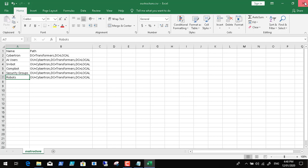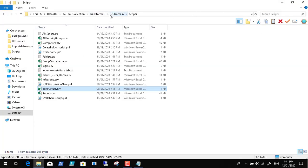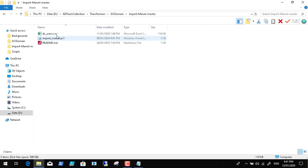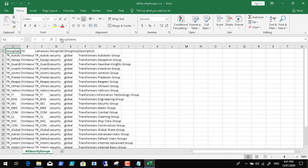This is the organization unit, and this line of script will create it. For the steps, first of all we will create the OU. If you haven't seen the step in the lab, then we will go to the users to create them from this script, and then we will go back after that. After the OU and the users are created, we will create the groups, the security groups.